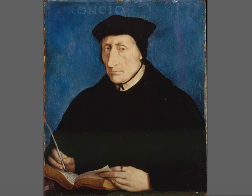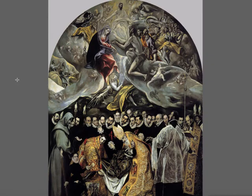Moving on to Spain, we have El Greco. El Greco is Spanish for the Greek. This is what they called him in Spain. He began his career on the island of Crete, which was one of the Pope's colonies or protectorates or whatever. And he was a Byzantine icon artist as a young man.